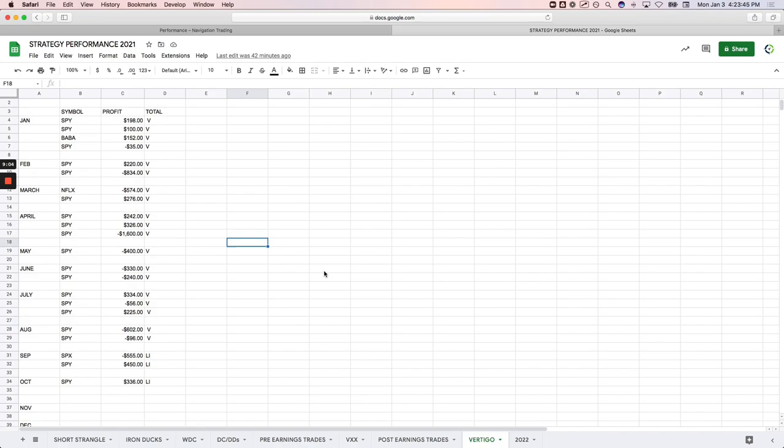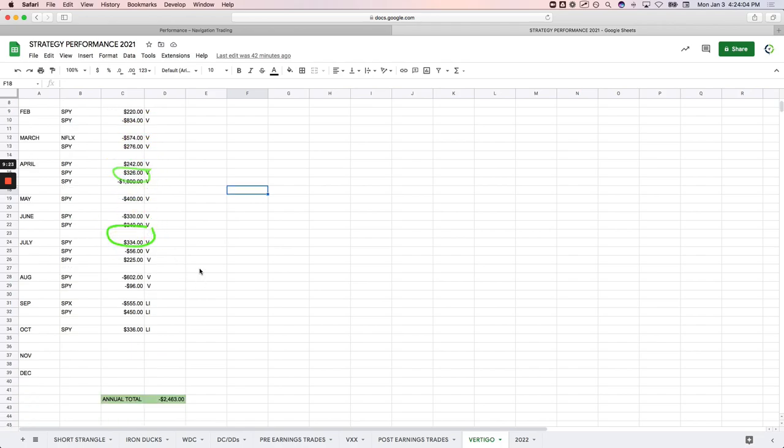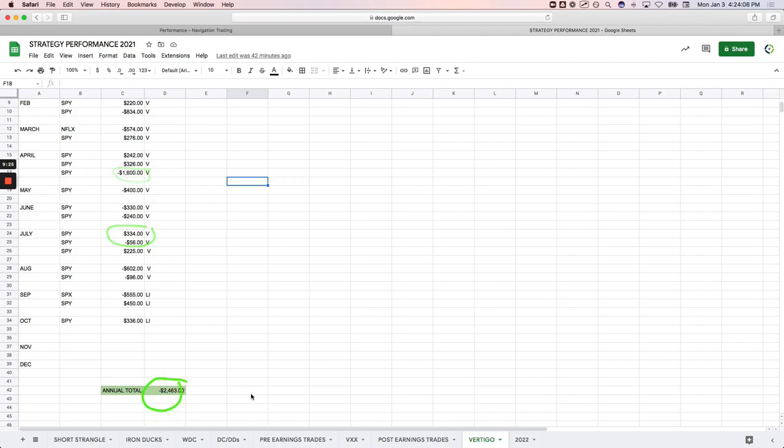Part of this is just the time of entry. You can see we started off doing really well in January, and then we had a couple big losses. These are just way too big. These are trades where I left the trade on too long and didn't cut losses. And just those two trades there, $800, $1,600, that's $2,400. Well, there's the annual total right there, minus $2,400 on vertigos.